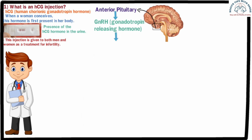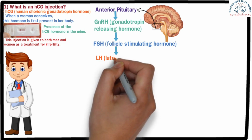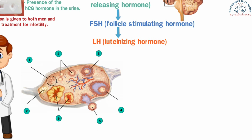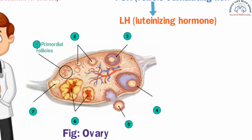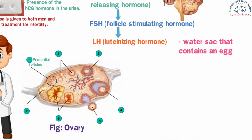Gonadotropin releasing hormone then releases two more hormones, namely FSH or follicle stimulating hormone and LH or luteinizing hormone. Now let's see how these two hormones contribute to the growth of a woman's ovarian follicles and the process of ovulation. Look at this diagram. This is an image of the female ovaries. In the ovaries, there are numerous small dormant eggs called primordial follicles. What is a follicle? A follicle is like a water sac that contains an egg for potential fertilization.